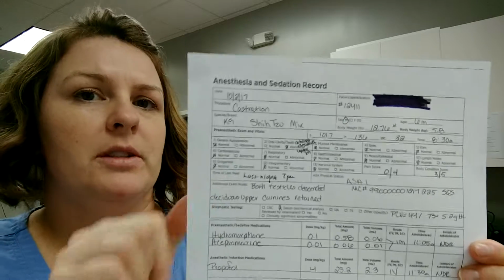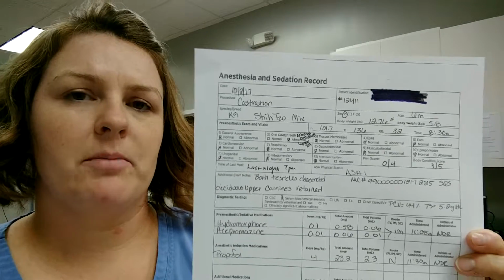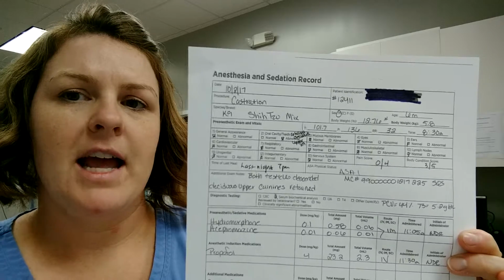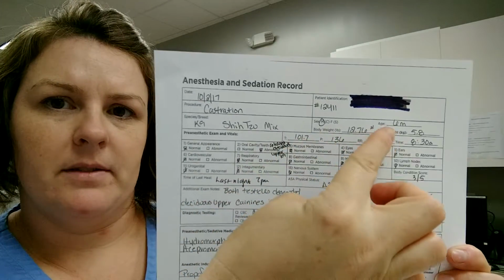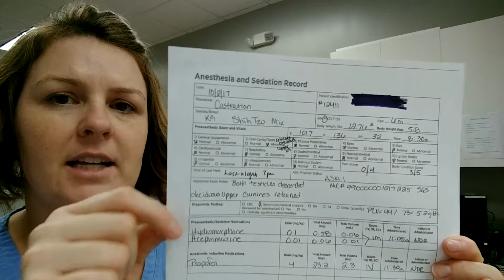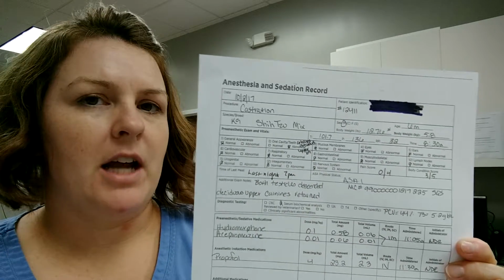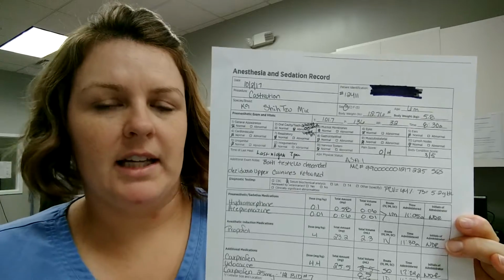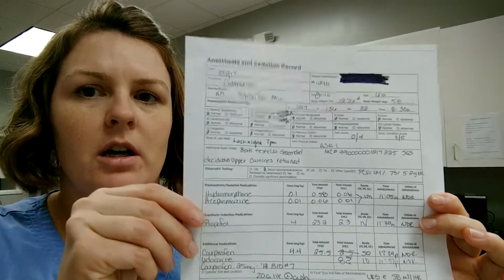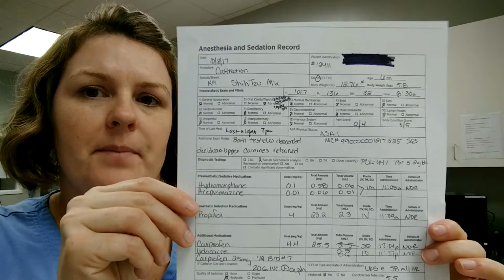For this particular procedure, castration, I always check, make sure both testicles are descended, and then we always check baby teeth when they are young, over 6 months of age, to see if they're retained, because most of the time, if they haven't fallen out by 6 months, it may take a while. So usually we recommend just go ahead and getting them out while they're under anesthesia, instead of having to do it at a later time.